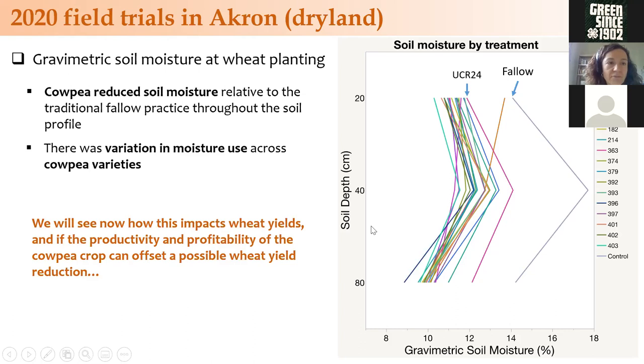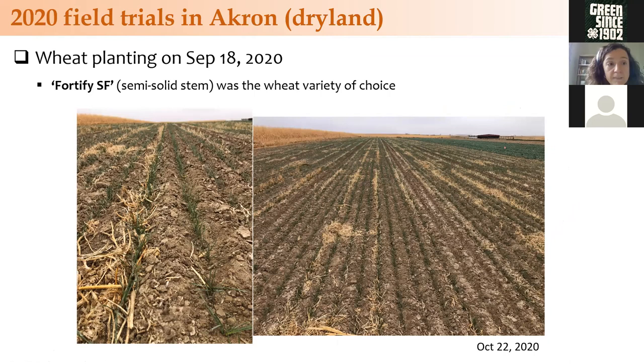All right. So then we planted the wheat on September 18th. The variety that we chose is 45SF. This is one of the semi-solid stem cultivars that was released by the wheat program at CSU. And we chose it because of the sawfly problems that were seen last year in the region, just to be safe. And these are pictures that were taken on October 22nd of the field. So it looked like a good stand. So we hope that we're gonna get a good wheat trial.